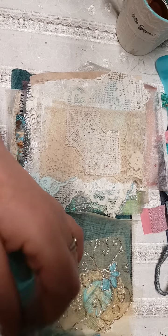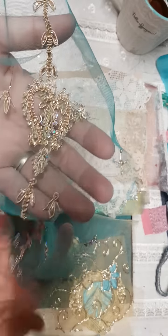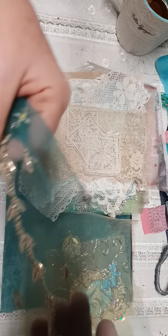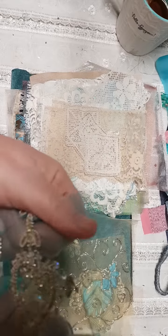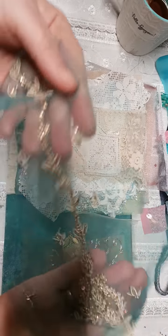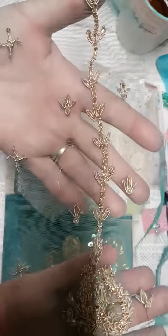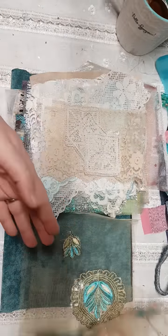And everybody has a piece of this. And they're all different. Some have lots of this. Some have bigger pieces of just this. But everybody has a nice piece of this. And this came from one of those lahenyas that I had. I finally cut it up. It was a little hard to cut up, but I did it. Just like a champion.